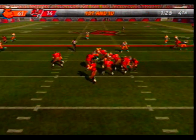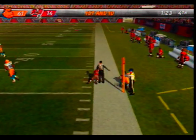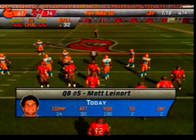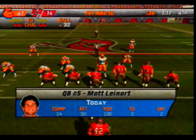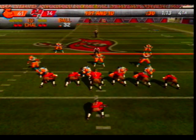Liner starts out of the shotgun. Gets the pass off. Brady comes up to make the play. And they go with a no huddle. Not today. Come on. Here we come. Get it up. Come on. Let's go, boys.